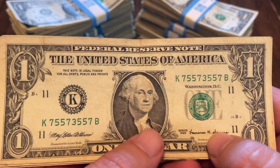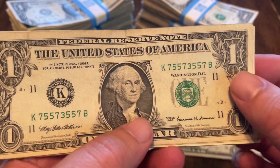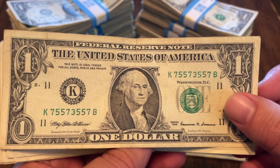Let's see. This one was interesting. We've got 7557, 3557. So that's a trinary, 3s, 5s, and 7s. As fancy as you want to call it, it's nothing else. It's a trinary, 3s, 5s, and 7s. Not worth anything more than face value.